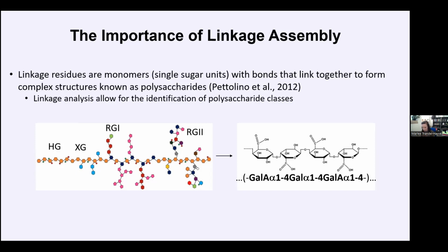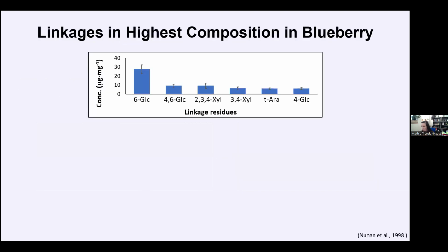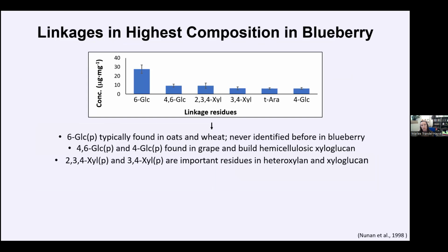So with linkage analysis and linkage assembly, I identified 56 linkage residues from my sugar standards, and 45 of those were identified in my blueberry peel and pulp tissue. So speaking about the linkages in highest composition in blueberry, there were several linkages in high composition that primarily encompass glucose, xylose, and arabinose. Now, 6-gluc-P, a glucose linkage, is typically found in oats and wheat and has never been identified before in blueberry.